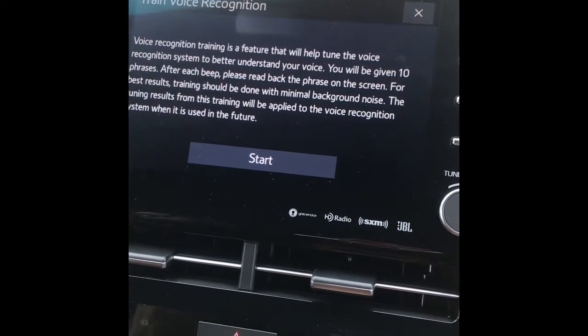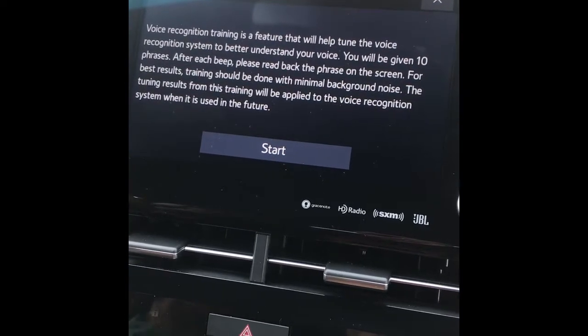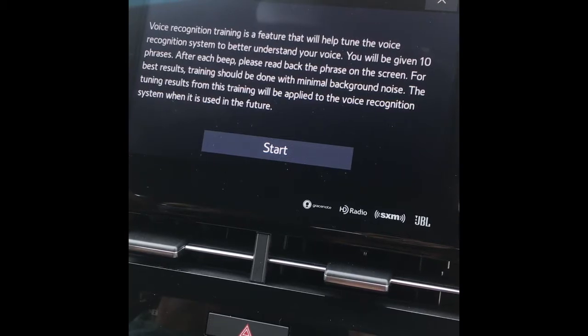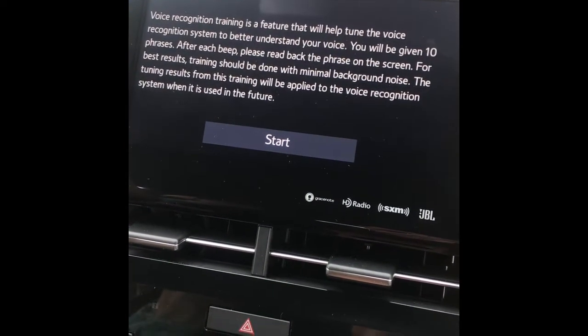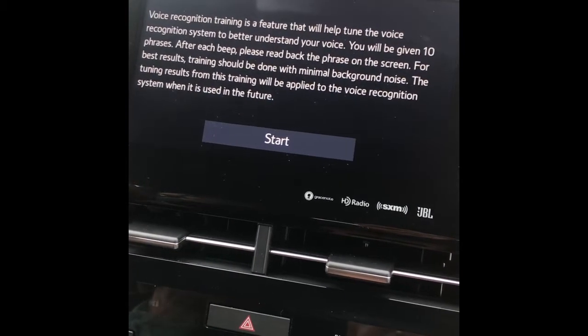What I'll do here once I start is respond to 10 phrases. I'll repeat each phrase, and that will allow the system to understand the tones of my voice, the sound of my voice, so it will understand me better as I use the system going forward. So let's start.